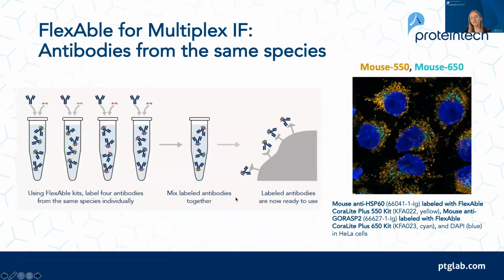If you want to multiplex antibodies from the same species, then that's really easy. You just have your 3 different antibodies, or 4, as many as you want, fluorophore permitting, of course. And then you label them individually with your kits, as I outlined earlier, and then mix them together and add them to your slide, and you're ready to go. So you can see here, we've got multiplexing of 2 mouse monoclonals in this immunofluorescence image. And you can see it was really quick and also really beautiful imaging.